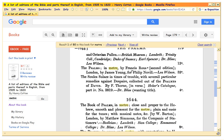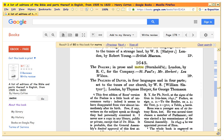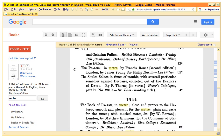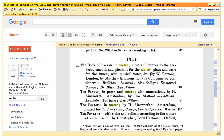See, this is Francis Rue. This guy up here is Sternholtz, London. So it's a different publisher and it's a different writer. So people wanted this. It was popular in 1640 through 42, 43. Okay, here it is again, 1644.